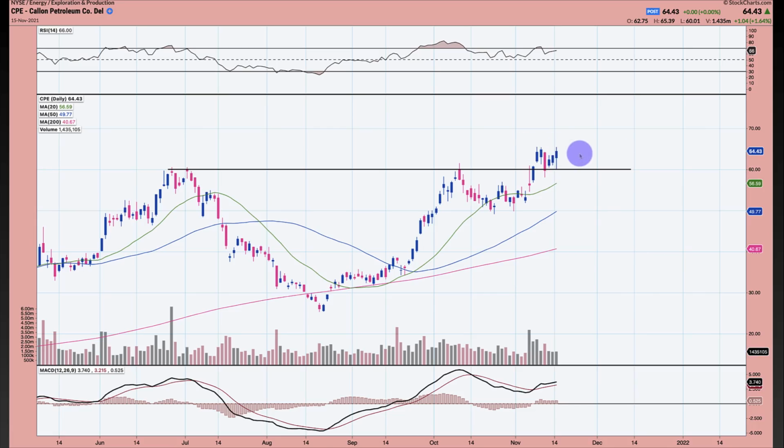But if we start cracking through this high, and oil also continues to rise here, this could be the early start where we can tag 70, probably in a quick hurry, which is a $5.50 per share move right there. So that's one to watch. These are very volatile, but they could be very rewarding if you catch the right side of it.